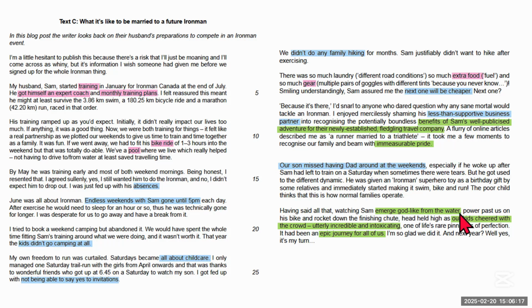The last part is about the rewards. So here the company benefited from the publicity. His family was very proud of him. There was great excitement at the finishing line. He was an inspiration, and there was a great sense of achievement for all of them.